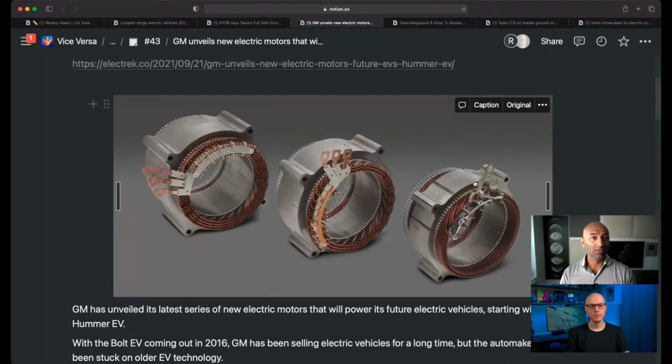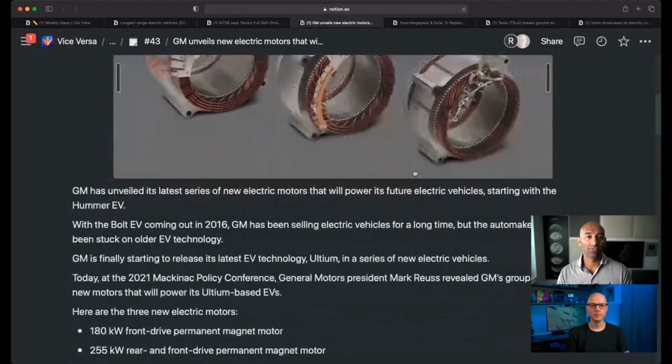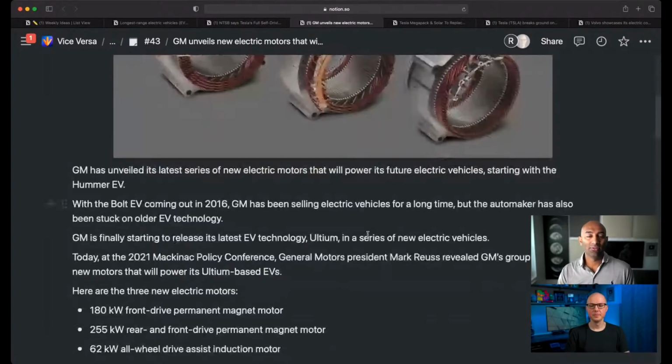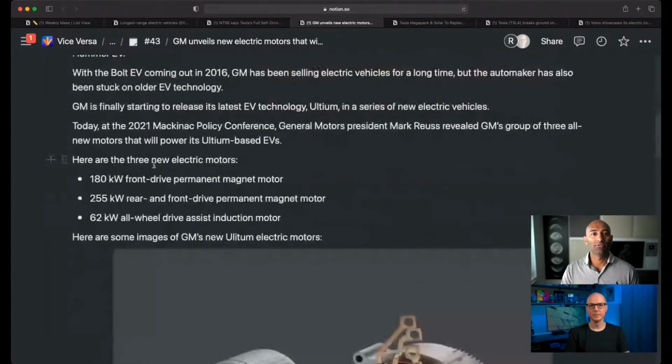For example, Lucid famously does their own motors and they have all this IP and patents around it, just like Tesla does. Those are the kinds of benefits you have over your competitors if you vertically integrate and build the stuff yourself. So GM is now going to be moving to the latest, greatest technologies. When the Bolt first came out, which was like a lifetime ago in 2016, they were maybe not the most cutting edge stuff. So here's a breakdown of some of their various options for motors.